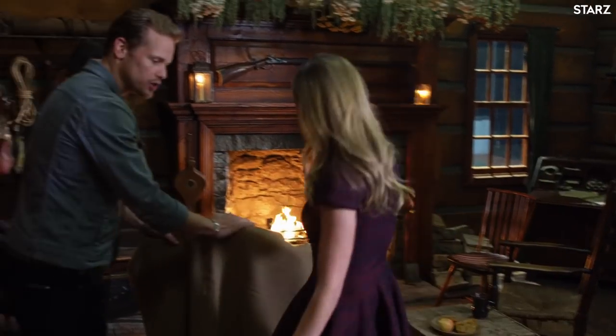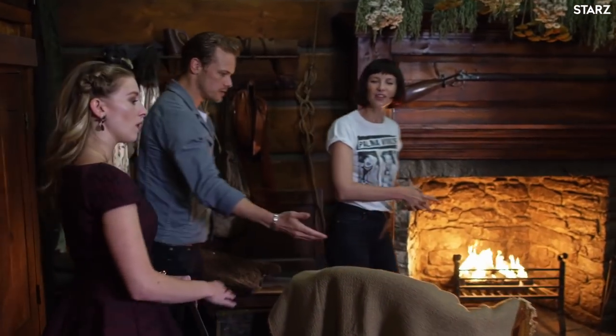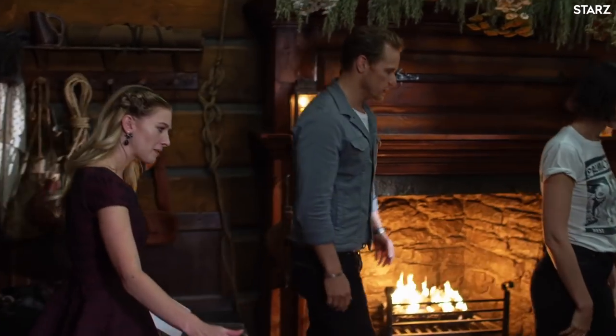The fireplace, and Jamie's chair, which is obviously Jamie's chair. You are very welcome to take a seat. I think you should sit in Jamie's chair. Thank you very much.